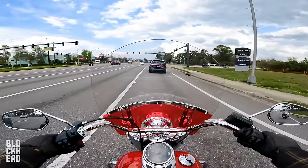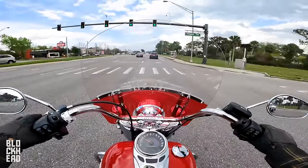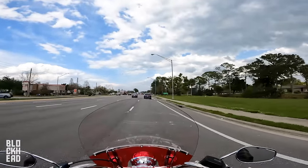Oh my God, I'm dying behind this windshield. This windshield is blocking so much wind. I'm having to lift my visor up. Woo! Give me some of this wind up here.